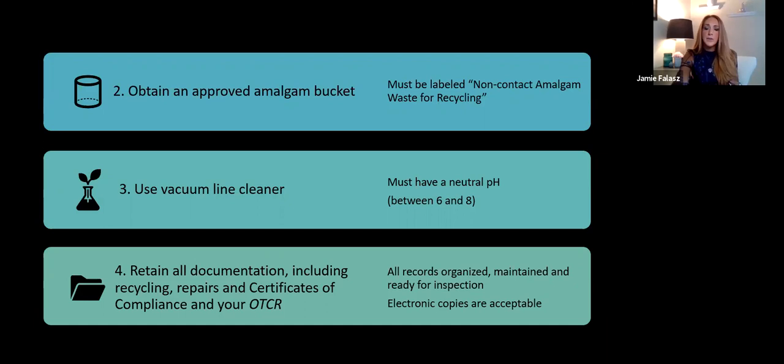So step 3 has to do with your vacuum lines. Vacuum lines must never be cleaned with oxidizing or acidic cleaners like bleach, peroxide, chlorine, iodine, or any cleaner with a pH lower than 6 or greater than 8. So you'll need to stock plenty of vacuum line cleaner with a neutral pH between 6 and 8.